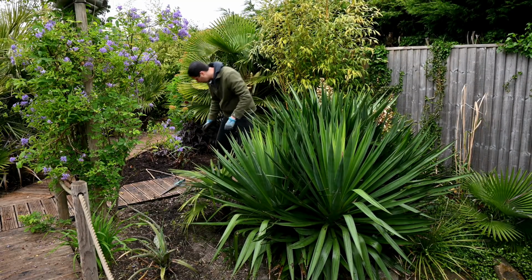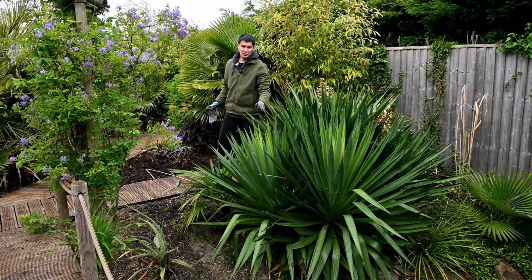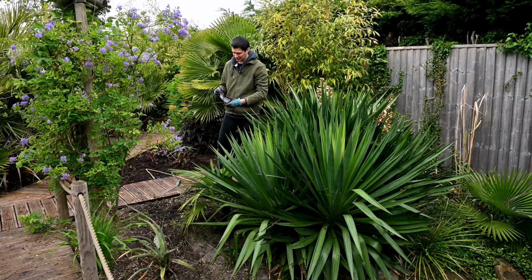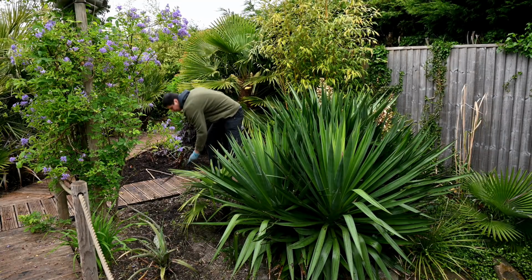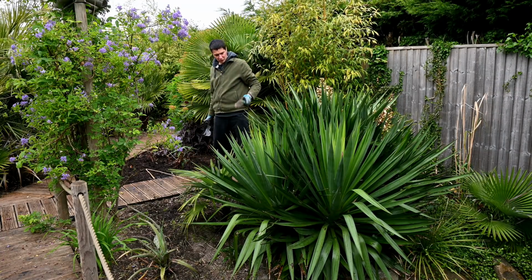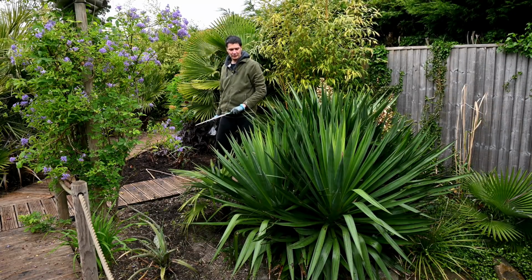So what I'm going to do is remove this head. So safety first. As many of you will know, these spikes can be very nasty. So I'm going to put some goggles on and I'm going to get my trusty little pruning saw, get in right at the base and lop this head off.